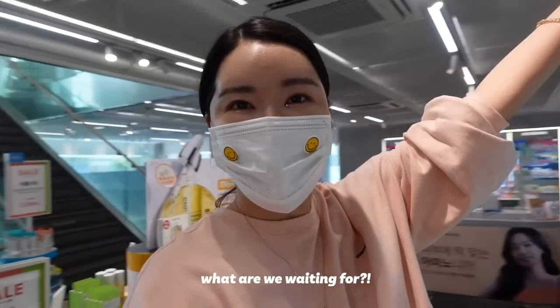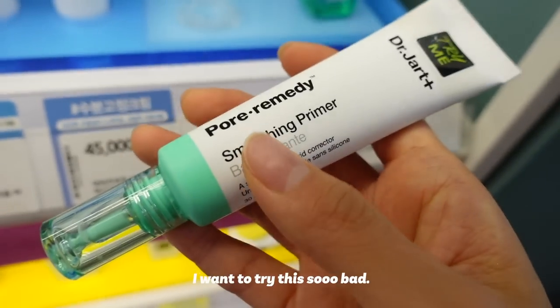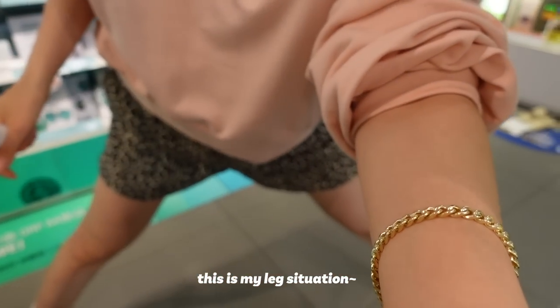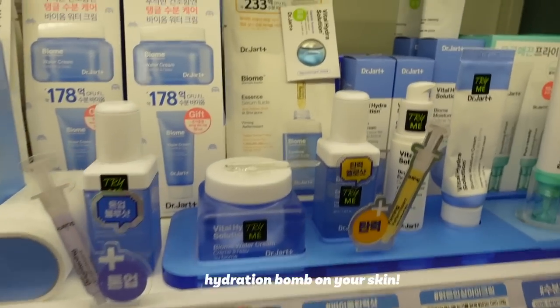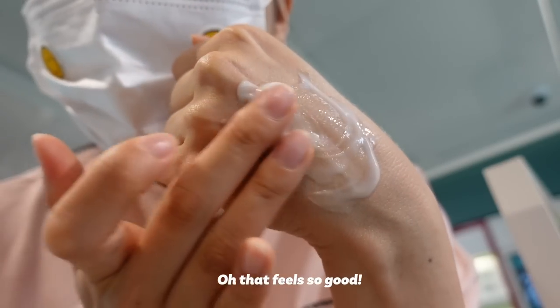Yes! What are we waiting for? Anything that's new? I want to try this so bad. This is my leg situation. Hydration balm on your skin. I'm so excited for this. Oh, that feels so good.